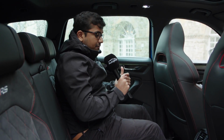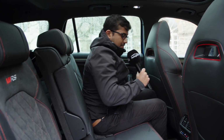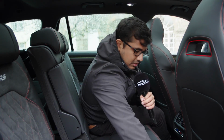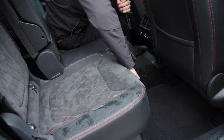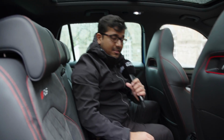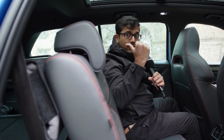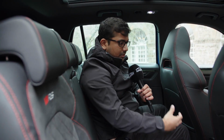And if it were a 7-seater, one really useful feature is this. You can actually slide the middle bench forwards. I need 2 hands. Forward like this. So, a sacrifice between whoever's sitting in the middle and the third row of passengers, is a good way to have that flexibility.